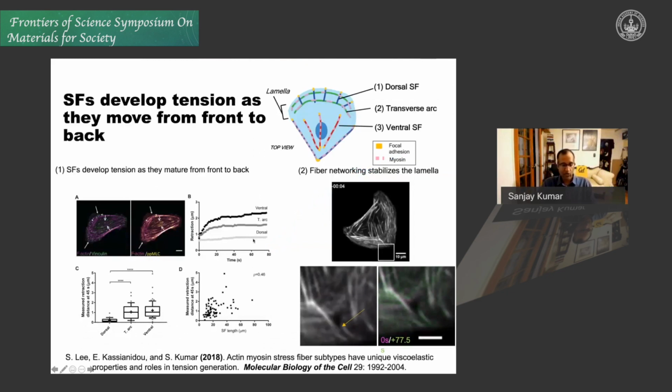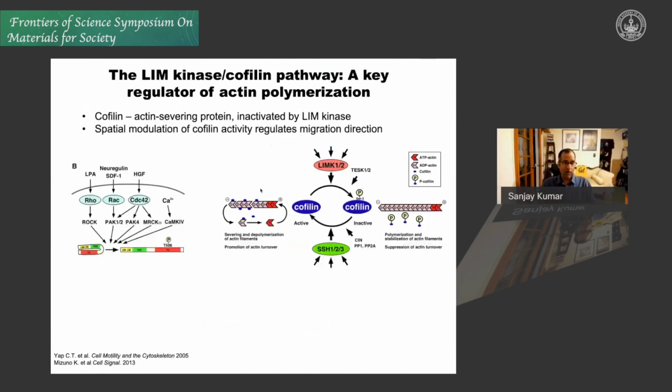And to make a long story short, she showed that there are characteristic differences in the elasticity of each of these populations of fibers. In particular, stress fibers at the front of the cell bear less elastic energy than stress fibers at the rear of the cell, which makes sense with this idea that I mentioned earlier, that stress fibers at the rear of the cell have to generate very large forces to retract the trailing edge. So where does this come from?